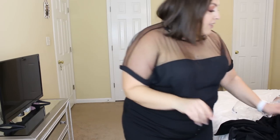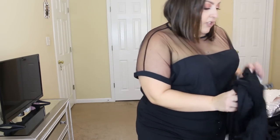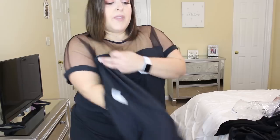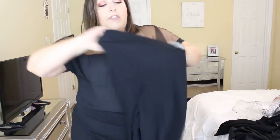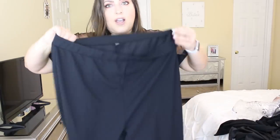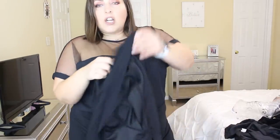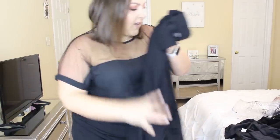Next, I'm going to try on a little suit that I got, and then the rest is all going to be shirts we're going to be focusing on. So I'm going to throw on some jeans. But this little blazer set is a size 4XL, and you just have the pull-up pants, no pockets anywhere. And then you have this blazer. So I'm going to go ahead and try this on for you guys.